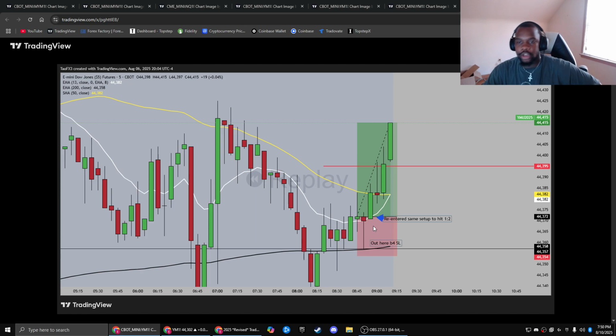Because it's a screenshot, but when this candle was printed, you don't want to see this, especially with the EMA above and the 50 SMA above. If this is fully red while you're in the trade, it looks like it's going to hit your stop loss. So I was like, let me just cut my loss. I exited all my positions.